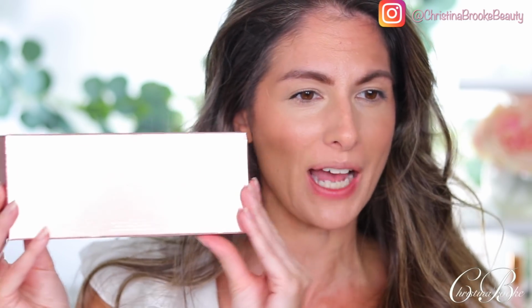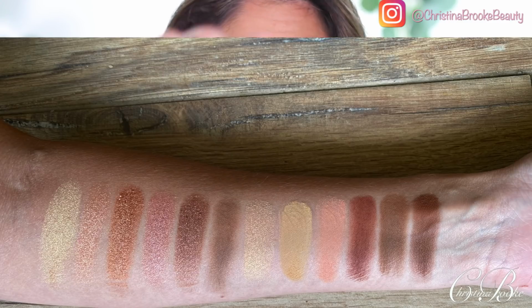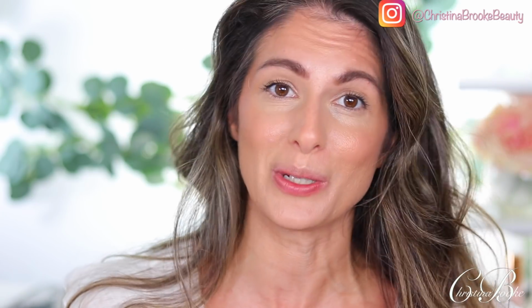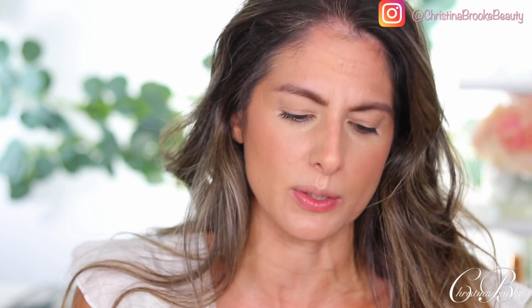So I did tell you the Patrick Ta palette is here. This is what the packaging looks like, a really nice, simplified pink packaging. And inside, we've got ourselves the pretty palette. That's really, really pretty. So it does say Patrick Ta, a glossy, beautiful, shiny, reflective, basically a mirror. Like I literally could see my face in this. So your fingerprints will be all over it, but it is gorgeous. And then on the back, it does say every single one of the shades, if you guys can see. Very, very pretty. Pretty heavy packaging. It's not extremely heavy, but it's pretty heavy.